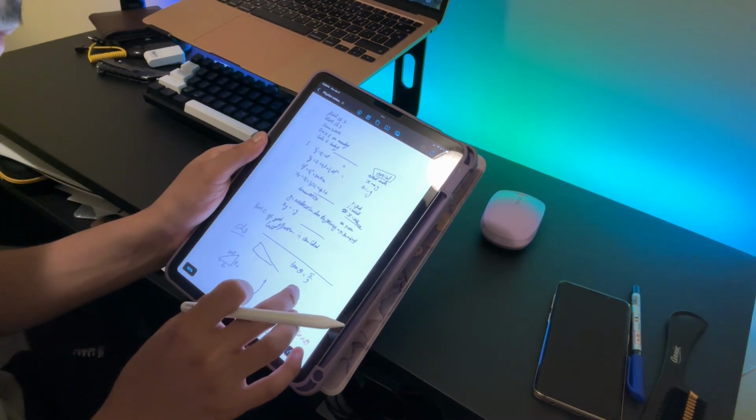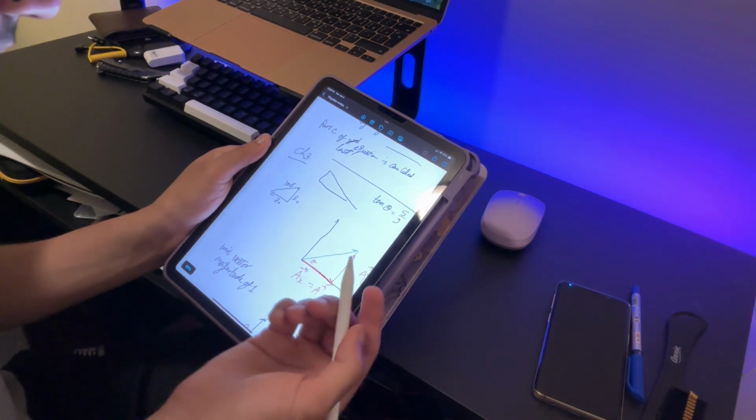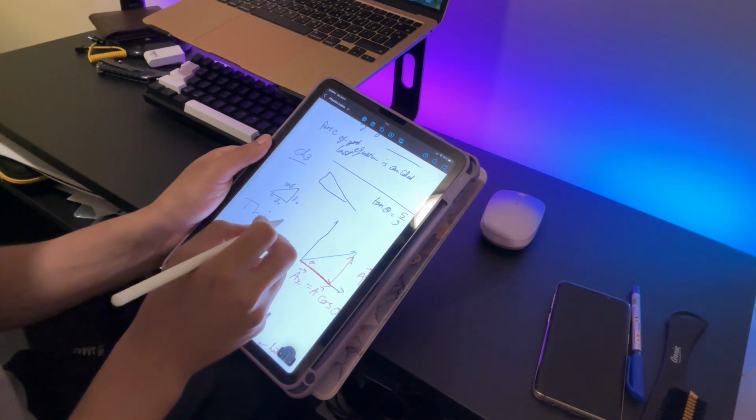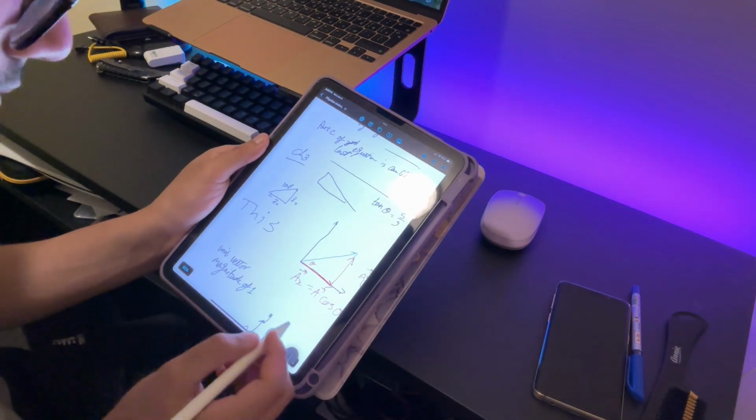Well, I'm a college student, so I use it for school, college stuff, maybe finishing up some assignments, some Netflix, some YouTube, but that's basically it. I don't edit my videos on this iPad. I have an M1 MacBook Air. This is where I edit my videos, not the iPad. And let me tell you why.